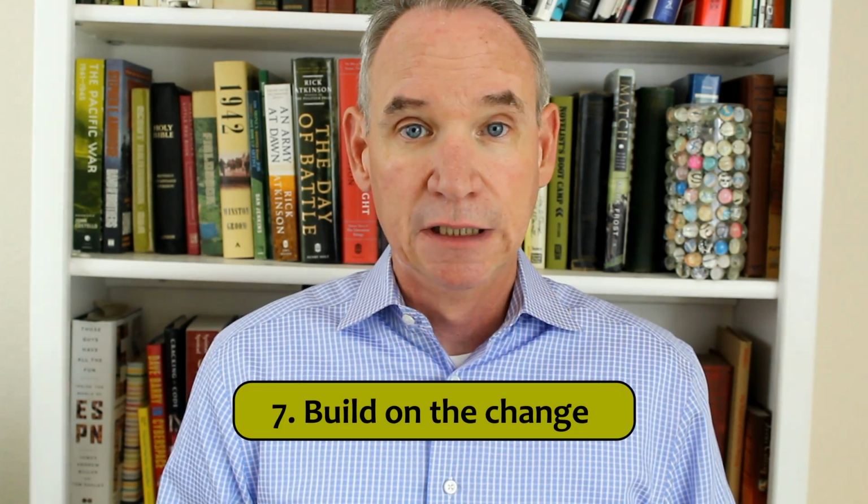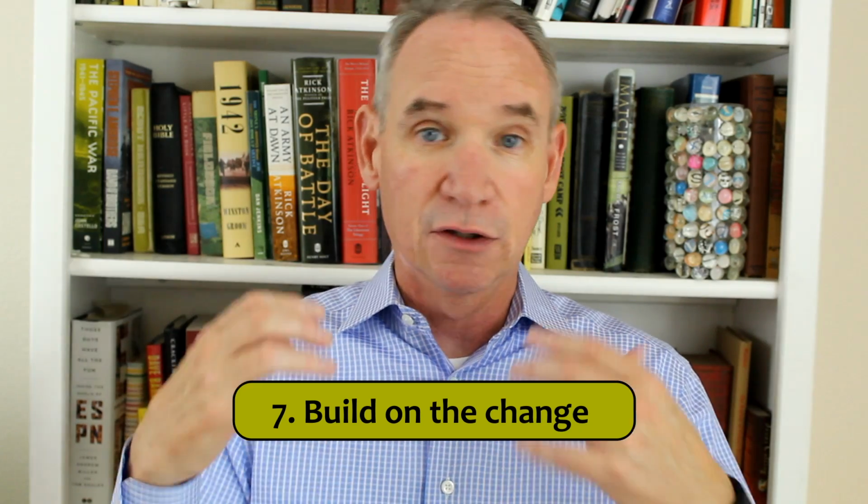Number 7 is you want to build on this change. Don't slack off. People tend to, when the change occurs, say, okay, next project. Well, when you do that, change falters and people go back to doing the same thing. So you don't slack off. This momentum that you're building up, you've got to keep it going. So once change occurs, keep reviewing progress, keep reviewing opportunities, keep reviewing success, why you had success, and build on that.